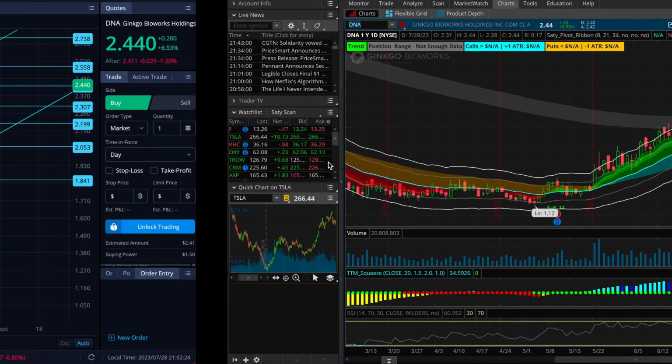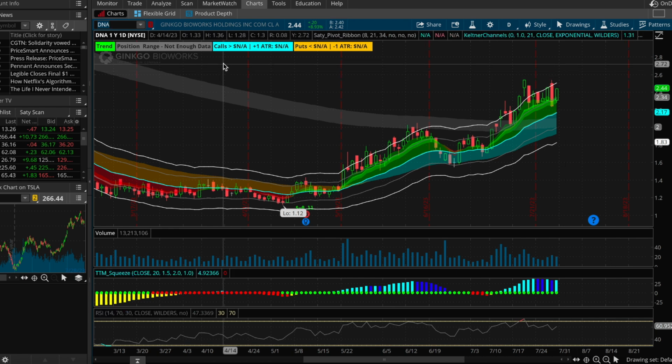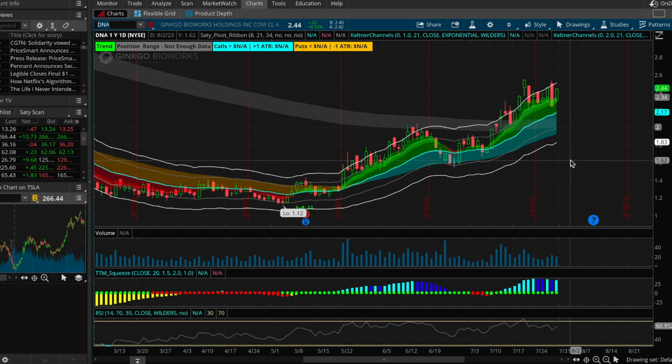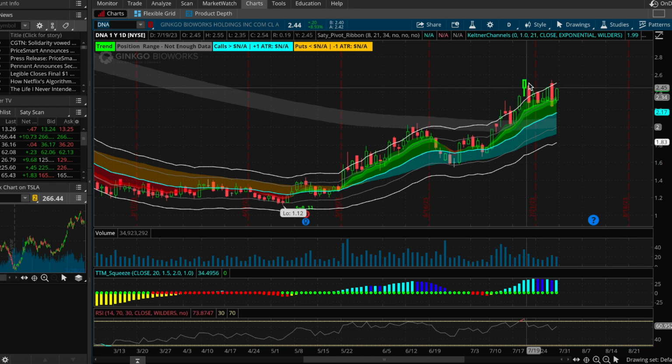Let's flip over to Thinkorswim and see where we are channel-wise. So this is the same chart, DNA. It's on the daily. But here we're looking at the trend and the squeeze movement potential. So we're sitting pretty high in the RSI, nothing super shocking. But we're also very high in the channel. So we got out of the channel here, drew back in. So I wouldn't be shocked if we came back more mid-range on the channel.